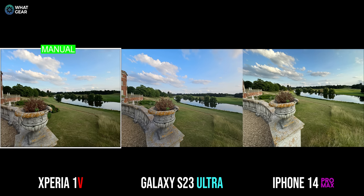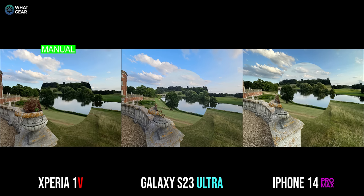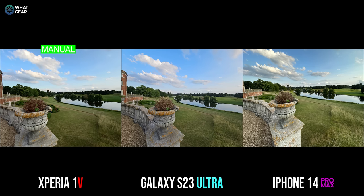And on Xperia 1 Mark 5, I manually set the white balance. And I used the blue sky and the green grass as reference points and tried to dial those two colors in perfectly so they match what I could see. So I do believe those two colors at least are very accurate. Let me know what you think of the three photos, which one looks the best. And now let's do a little 4K 60 frames per second test at sundown.